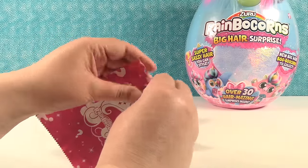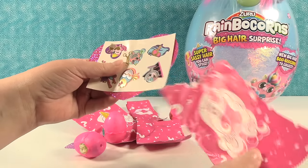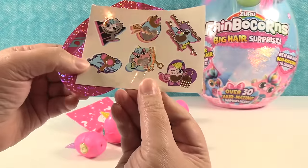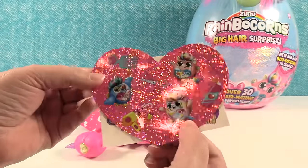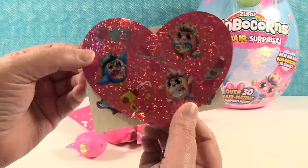Next surprise. I love how many surprises these come with. Oh, I found the sticker and tattoo surprise. Woohoo! So here are my tattoos and these beautiful glittery stickers, which you guys know me. These are definitely going in my journal and on my notebooks.